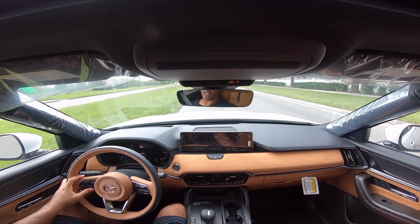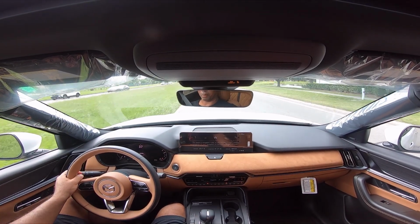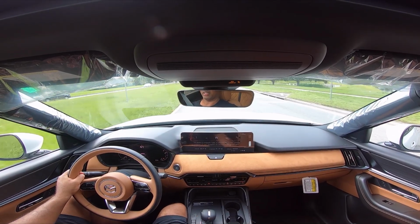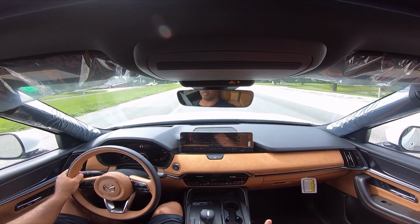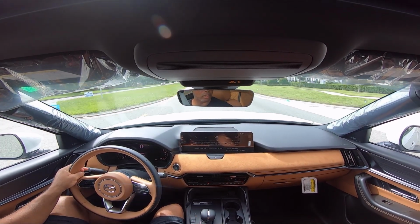Especially with Toyota, you're getting cloth seats for $39K on a third row SUV. But with Mazda, you can get these wonderful leather seats, and when you step it up to like $58K, you're getting Napa leather. So to me, that's absolutely amazing.